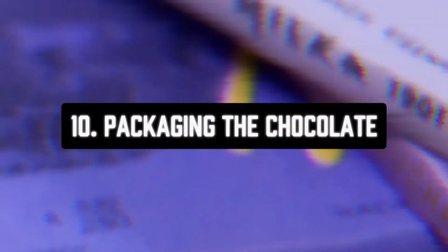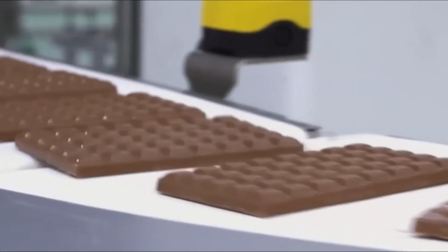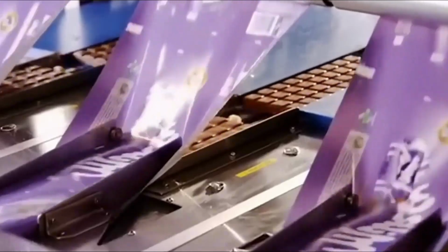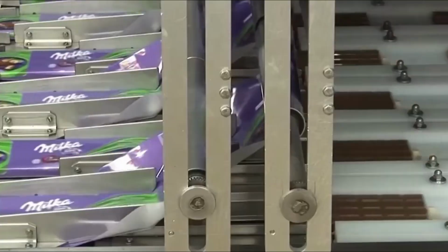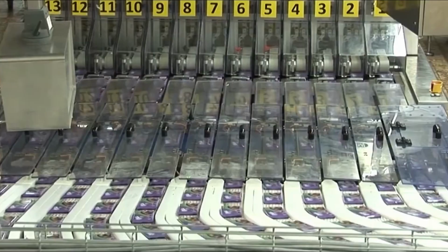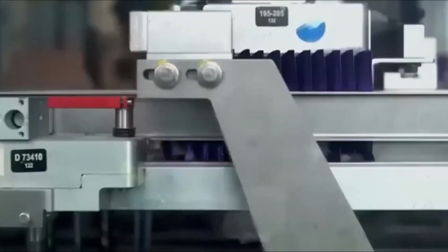Number 10. Packaging the chocolate. Once the chocolate has cooled and hardened, it's time for the packaging stage. This step is really important because packaging not only protects the chocolate, but also makes it look appealing to customers. Chocolate is often wrapped in eye-catching designs or placed in stylish boxes, giving it an attractive appearance. But packaging isn't just about looks, it also serves a protective role. It keeps the chocolate safe from light, heat, and moisture, all of which can change the flavor or texture.